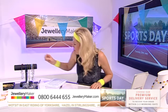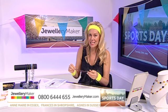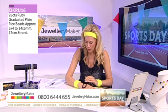Wonderful. Now, we have now... What a strand. My gosh. Big carat weight for this gem. Huge. 95 carats of ruby. Wow.